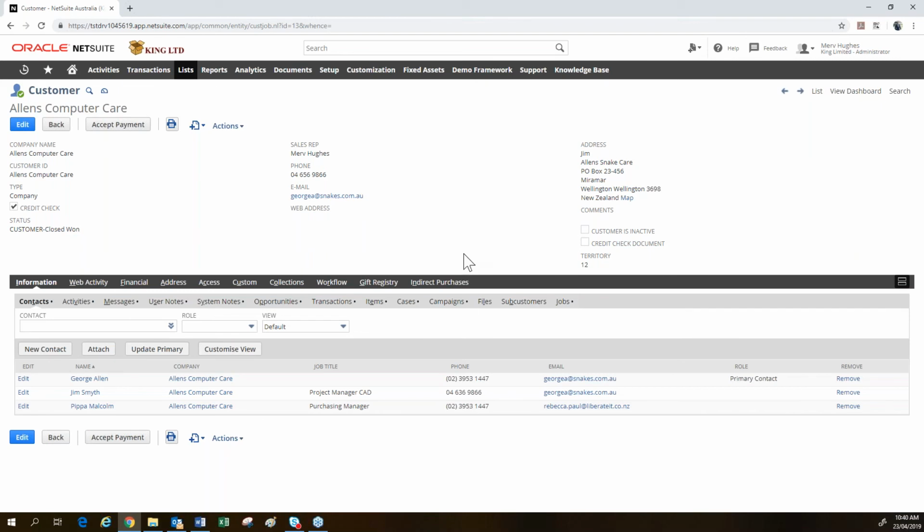Next, on your customer record, NetSuite tracks all kinds of information. So you've got your sales rep, so it allows you to link a sales rep to a specific customer. It will give you all the information, so phone, contact information, email addresses. So this would generally be the accounts email address or someone in accounts that you would add on here.